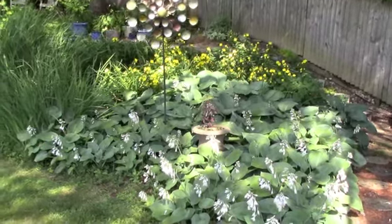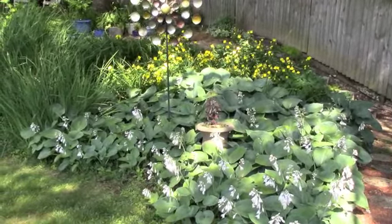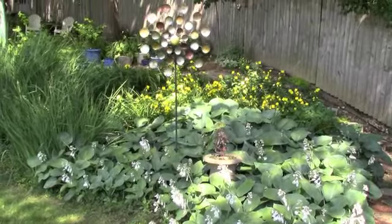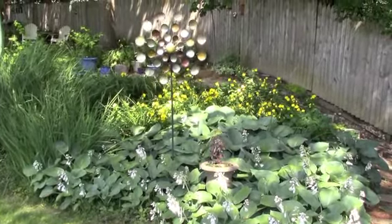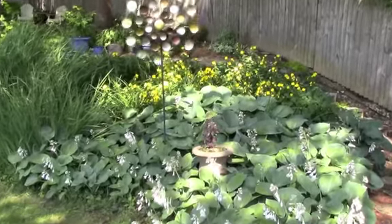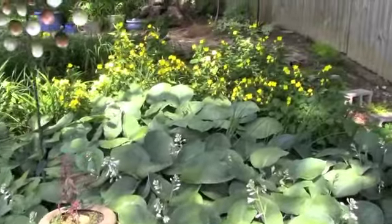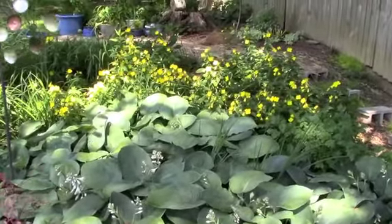This corner's looking really pretty. The hostas have thrown up some tall white flower spikes. And behind it, the evening primrose have been blooming for at least a week. And they couldn't be any easier. They seed themselves every year. I do absolutely nothing with them for this wonderful bright yellow show.